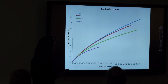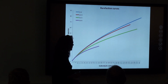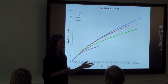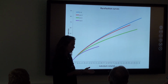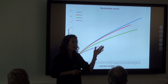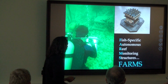So we haven't published anything on this yet. We're still in what we call the biodiversity discovery phase of this. And as you can see, these are the 4 different depths. We have the ARMS, and all of our species curves are still going up. We're looking for them to plateau. But even if they don't, after we bring the next group up in November, we're switching from a biodiscovery phase to a monitoring phase. So next year, we will deploy 12 of them. They'll stay out for 5 years. And we'll bring them up and then put them back out. So it'll be every 5-year kind of monitoring phase.